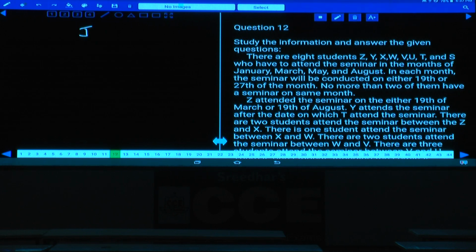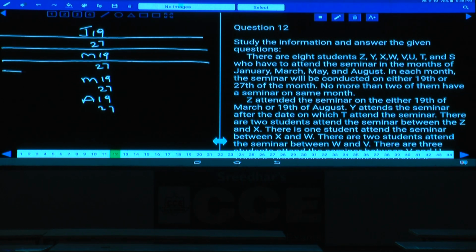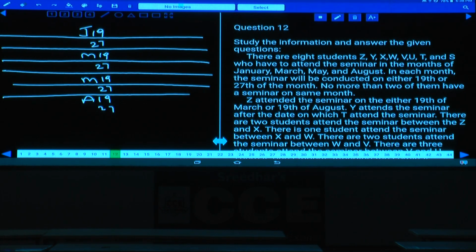Now in Jan, what are those 2 dates? Jan 19th is one and Jan 27th is the other. Next one, March 19 is one, March 27th is the other. Next one, May 19th and May 27th is the other. And finally, what is the other thing here? August 19 and August 27th. And so how many possibilities do we have? We have 8 possibilities. It is always advisable to represent the data like this, isn't it? March and May, August 19th and August 27th.